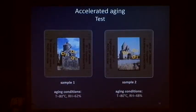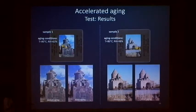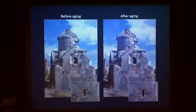So I'm going to present you the results for one sample aged in each condition. Sample 1 was aged at 62% humidity and 80 degrees Celsius, and sample 2 aged at 48% relative humidity. All the samples were analyzed in 3 different areas, and the results were quite consistent, so I'm going to present you only the results for one area for each sample. Here you can see the results of the scanned image before and after the aging, and as you may see, the images tend to be pinkish with aging, and if you look in further detail, the image is also becoming less sharp.